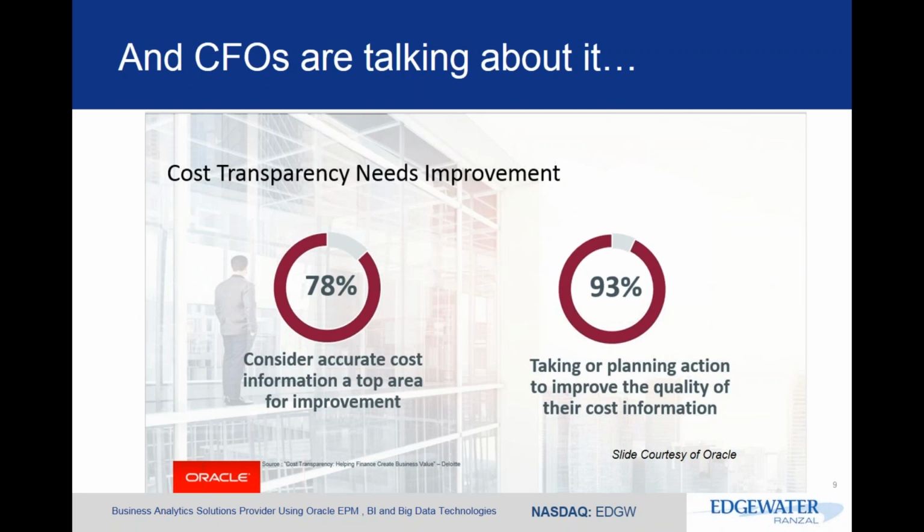And what the CFOs are talking about: cost transparency needs improvement. Working with Oracle over the past couple of years, we found that 78% of CFOs consider accurate cost information an area for improvement in their companies. We need to get to that level of detail, aligning the cost of the company with the products they sell and the level of effort needed to sell them. So 78% of the CFOs are looking to do this, and 93% are taking action to improve the quality of the cost information.